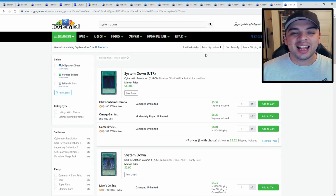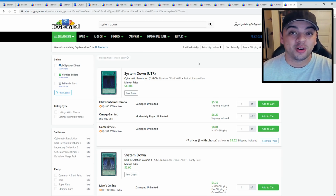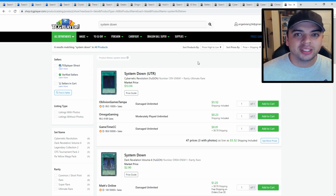Anyway, and the last card, System Down. Now, I sided 3 System Downs in my Thunder Dragon deck I played yesterday. I didn't play against Orcust, and if I did, System Down would 100% go in. If I played Cyber Dragon Orcust, System Down will go in even more so because there's more value. And if I played pure Orcust, why would I not put System Down in?